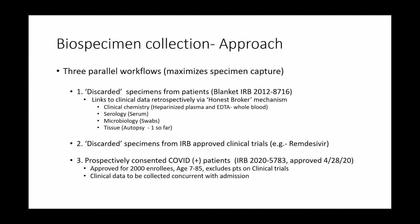So as this project has evolved over the last couple of weeks, we have developed a workflow to maximize the flexibility of capturing specimens. And so, as I'll describe in item number 3, there is an IRB-approved protocol for prospectively consenting COVID positive patients, and we'll talk more about that. But in addition to that, there are also patients who generate clinical specimens that do not need to be prospectively consented.